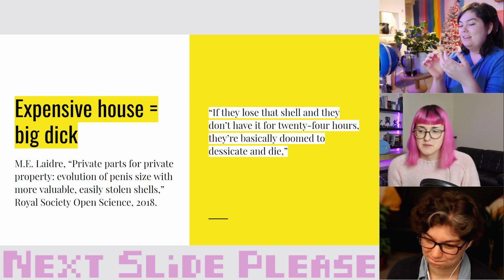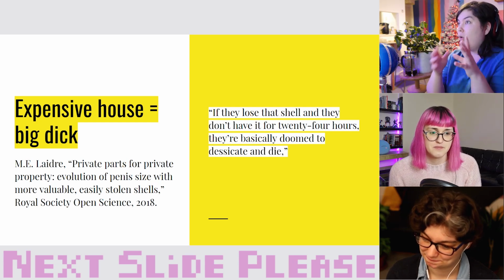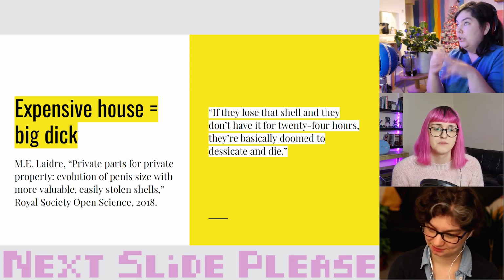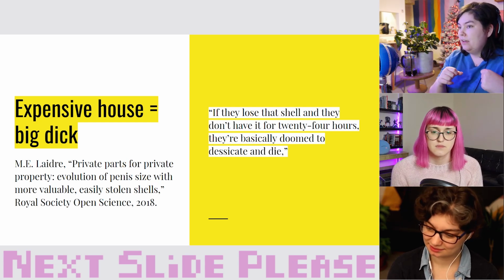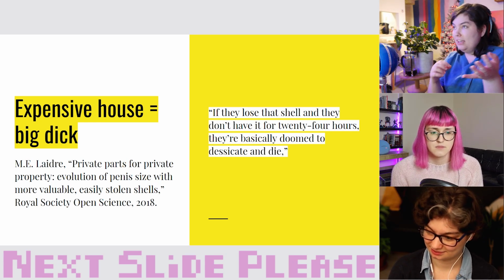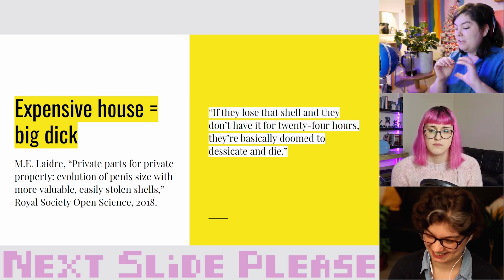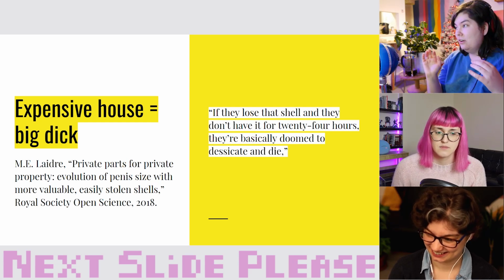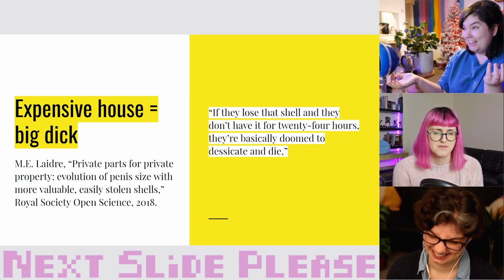Obviously, the more valuable or the more work they've put into that shell, or the easier it is for them to lose that shell if they've done work on it, which makes it harder for them to grip onto, the more risky it is for them to engage in sex. And so they've evolved, if it's more risky, a longer penis so that they don't have to come out of their shell as far, and they don't have to risk losing their shell as much.